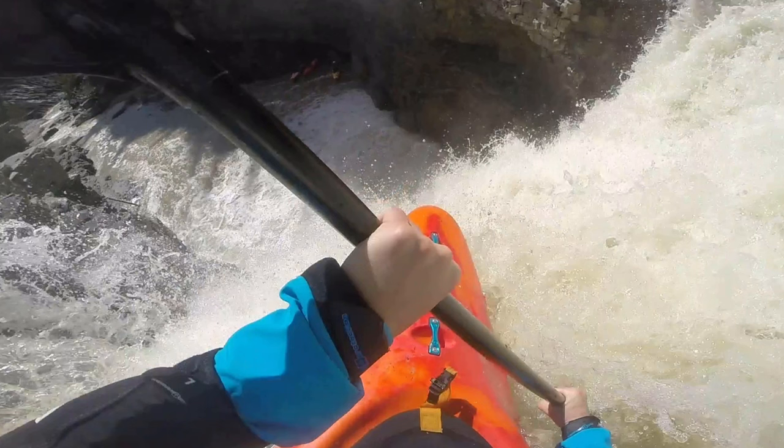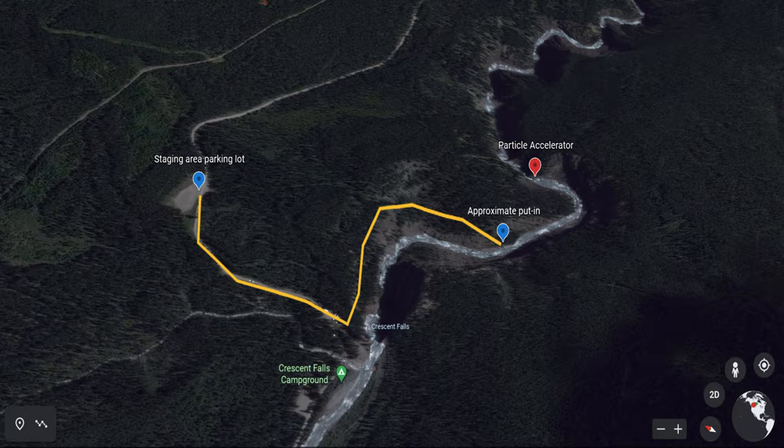Fortunately, Parks has been understanding and allowing small groups of paddlers to access further downstream. To get here, start in the main staging parking lot. Follow the gravel road until you reach the lookout. From the lookout, proceed down the main trail downstream until you reach a secondary lookout that is unmarked. After you reach this area, you want to start looking for ways that you can descend towards the river.